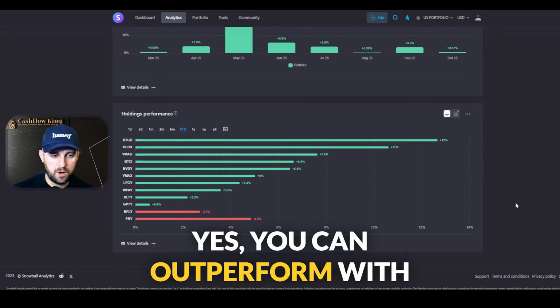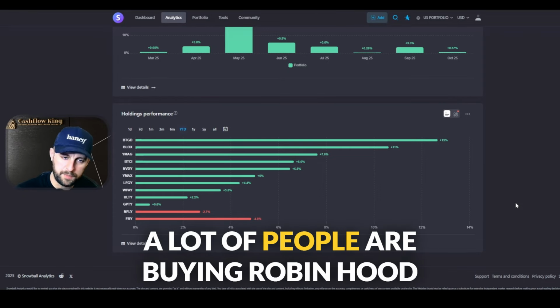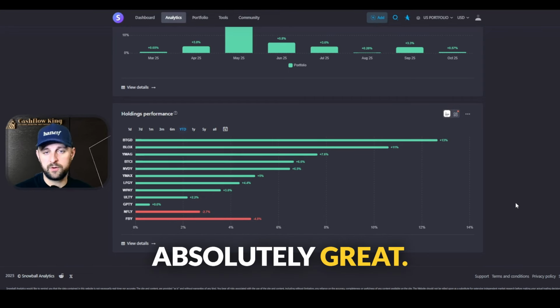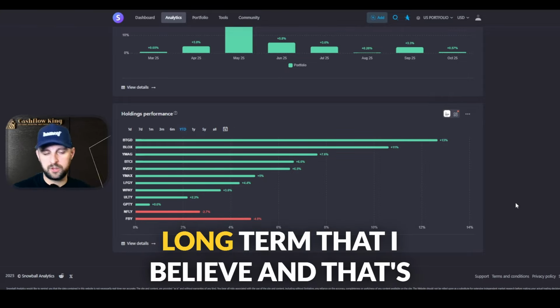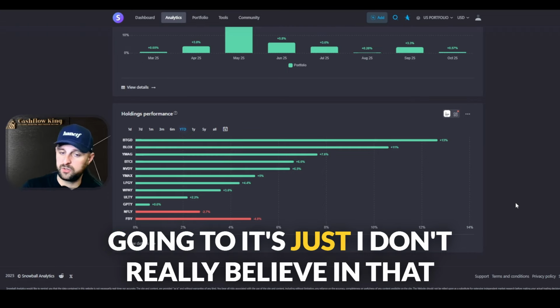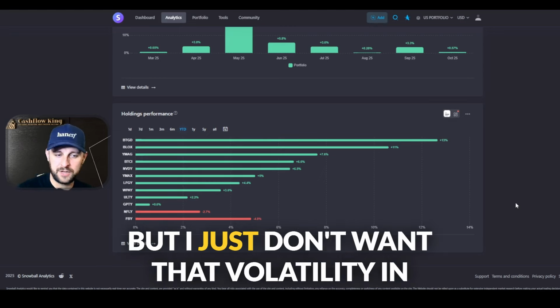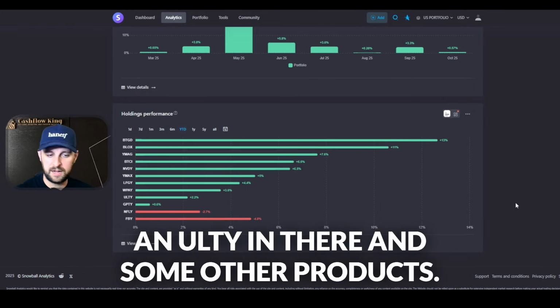Yes, you can outperform with some single stocks. For example, a lot of people are buying Robinhood ETFs right now, which are doing absolutely great. I've got nothing against that. I just think I'd rather buy something long term that I believe in that's going to keep paying. I'm not saying that Robinhood's not going to. It's just I don't really believe in that underlying so much. I think Robinhood's going to do great, but I just don't want that volatility inside my portfolio. I think I've got enough volatility having Ulti in there and there's some other products.